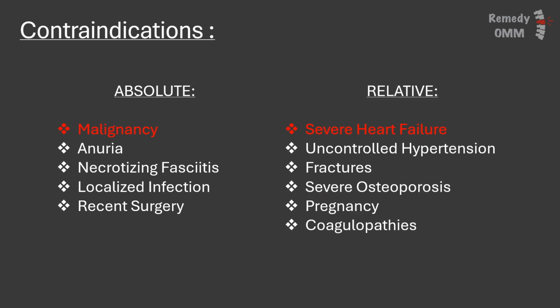Lymphatic treatments are, for the most part, benign and very low risk. With that being said, there are some contraindications the test makers want you to be aware of. This is not an exhaustive list, and I'm not going to read every point here, just adding these for completeness. The ones I want to highlight are: number 1, malignancy. The theory here being that lymphatic treatments could send malignant cells to other areas of the body.